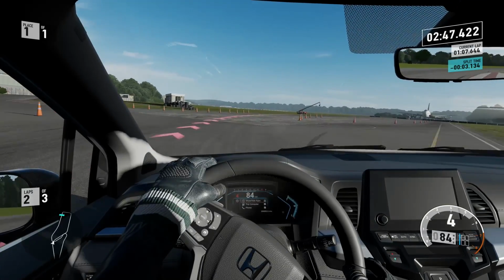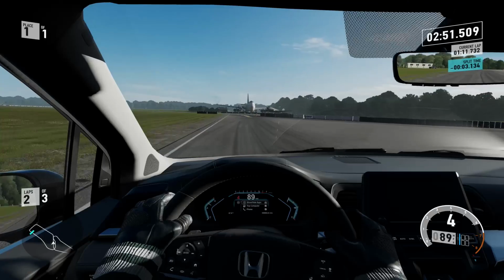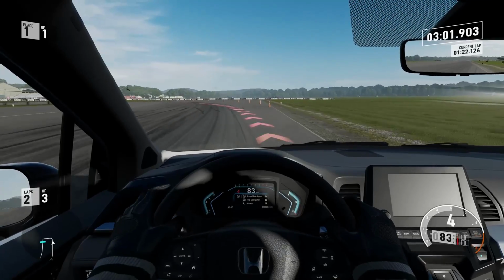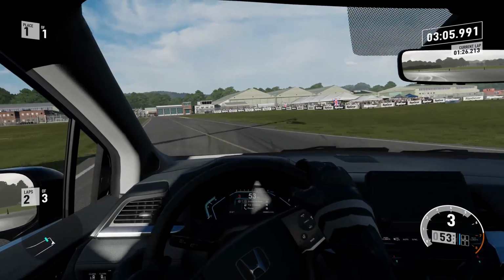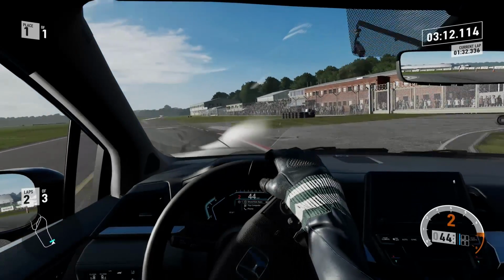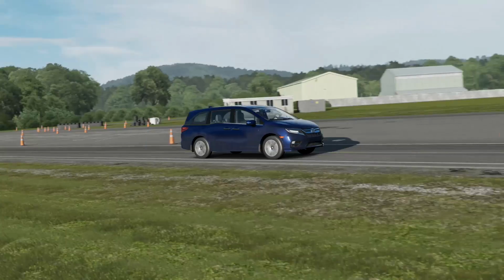Coming up to the follow-through again. I've got to lift for that corner, otherwise I'd be on the grass. To be fair, despite how big this car is, it does feel pretty quick. I've got to give it credit. It's not as slow as I thought it would be. It doesn't feel as heavy. The only thing that I'm noticing is how much it really does like to wallow about around the bends. Last lap, 134.2. We shaved off 4 seconds.